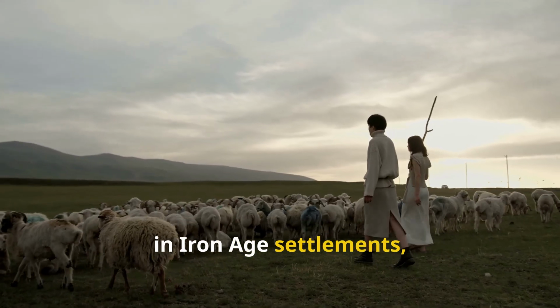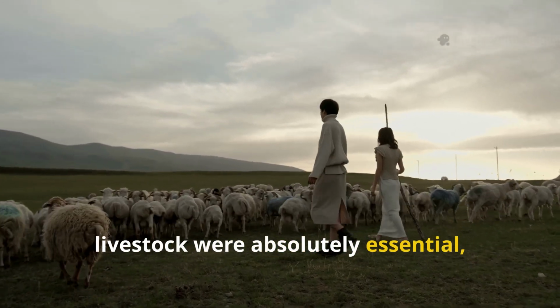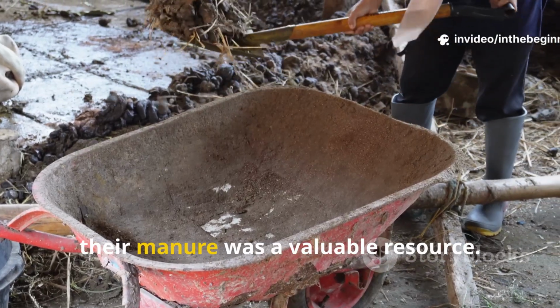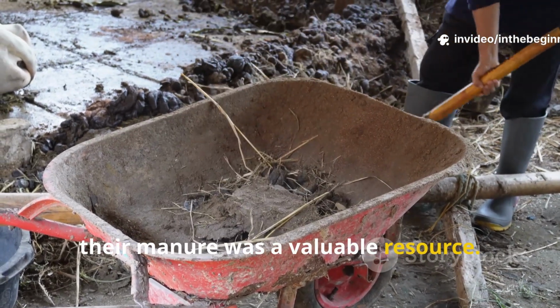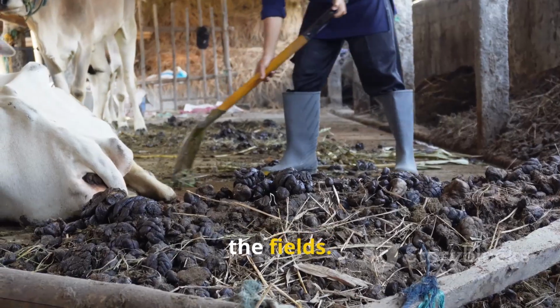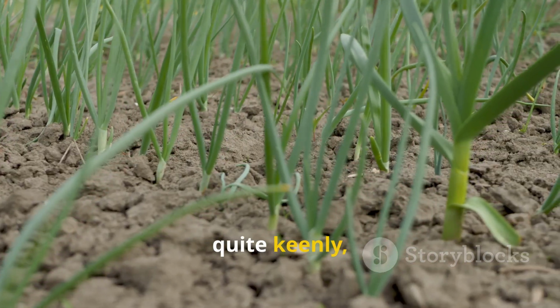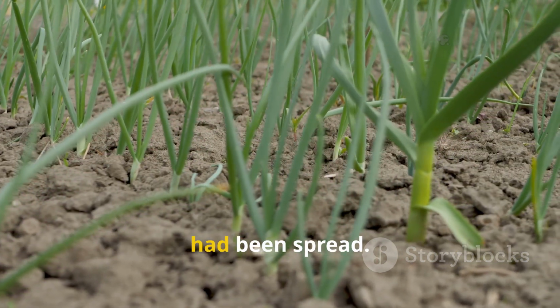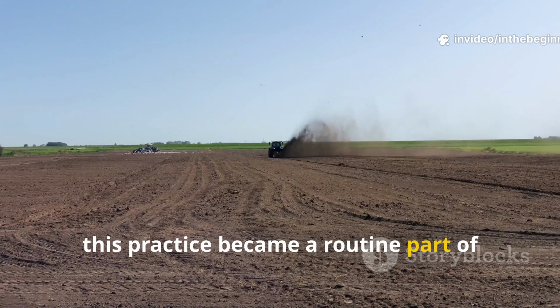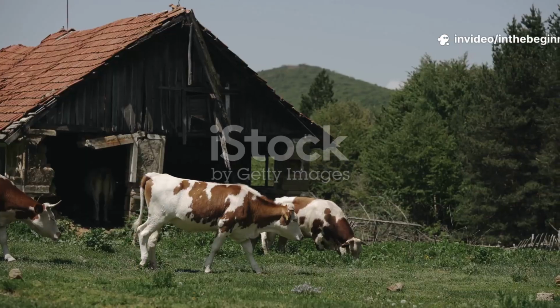In Iron Age settlements, livestock were absolutely essential. Animals were not just there for meat or milk. Their manure was a valuable resource. It was collected, stored, and then applied quite deliberately to the fields. Farmers observed keenly that crops grew much stronger where dung had been spread, and so this practice became a routine part of managing the fields.